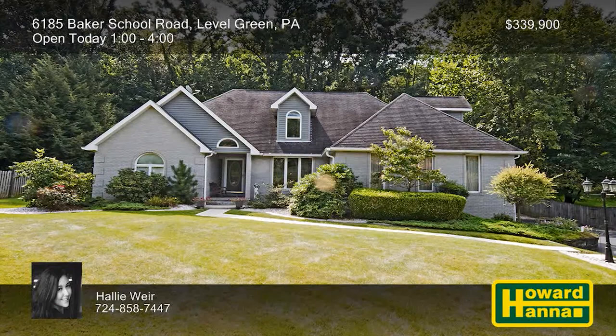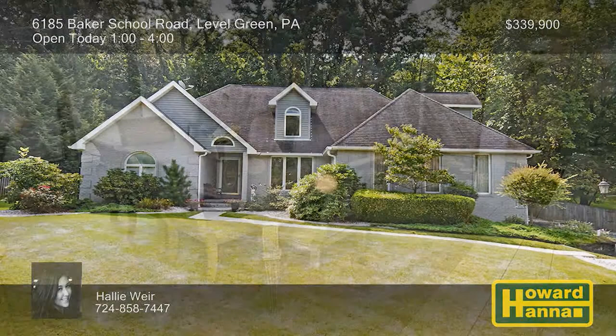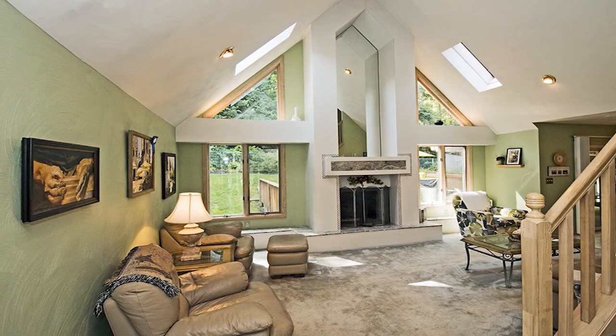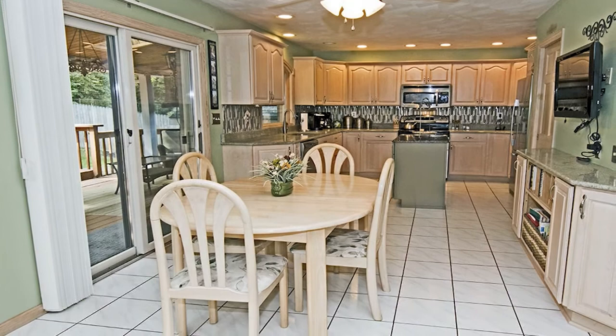Contemporary style contributes to the appeal of this spacious level green home with 4 bedrooms and 3.5 baths. A decorative column separates the ceramic tiled foyer from the formal dining room, open for ease of entertaining. Skylights shine down from the cathedral ceiling of the living room, which is centered on a cozy fireplace. The updated kitchen is equipped with high-end stainless steel appliances, making it an ideal workspace.